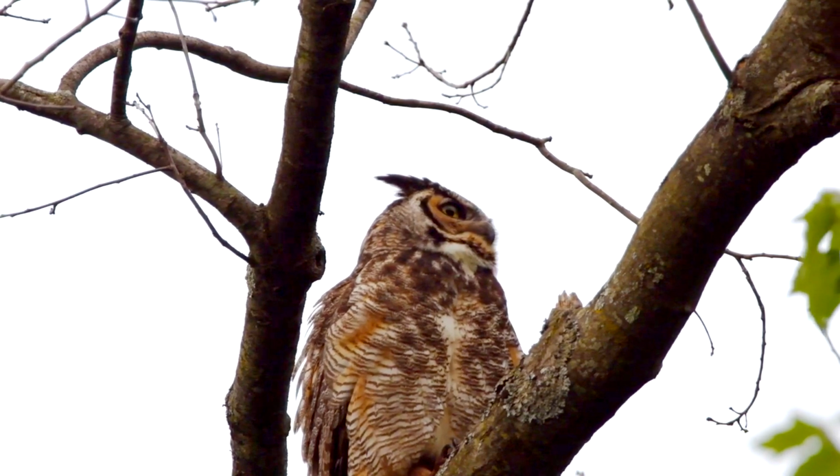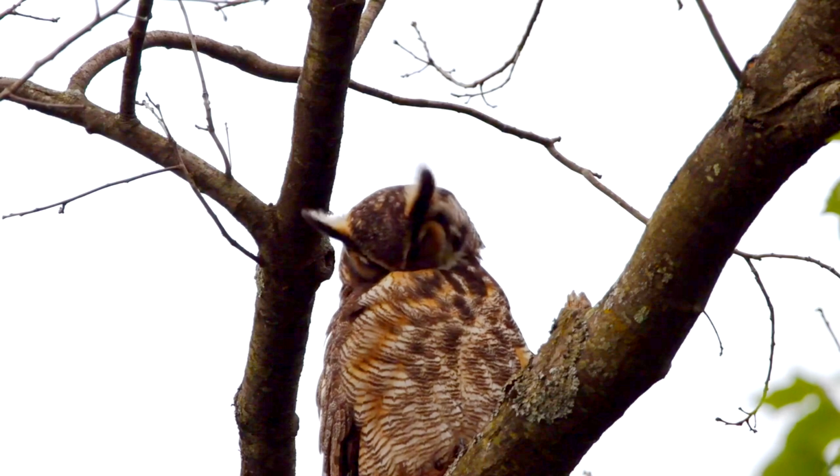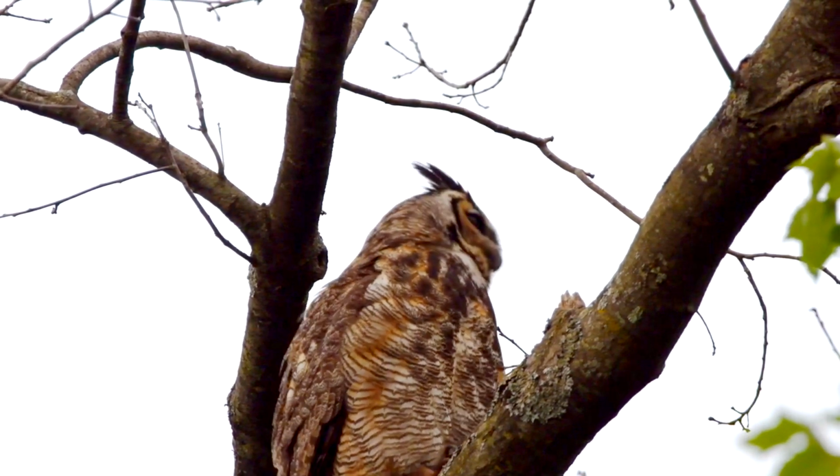Great horned owls are also known as hoot owls for their iconic call. Perhaps the most well-known owl call in the Americas, great horned owls sound like this.